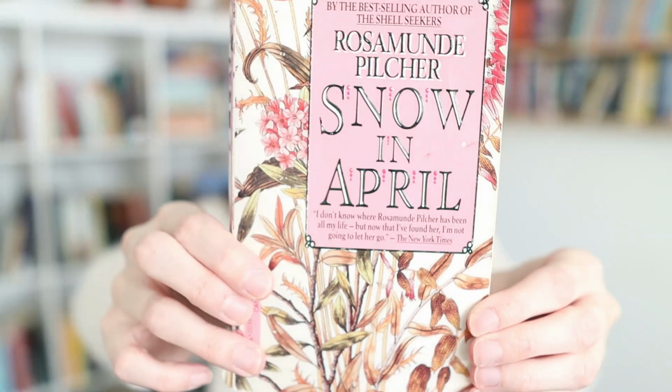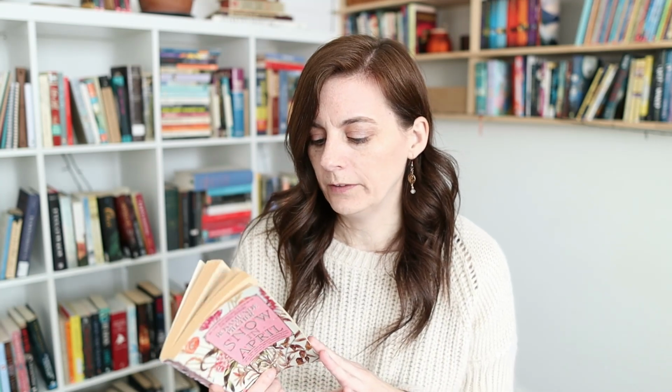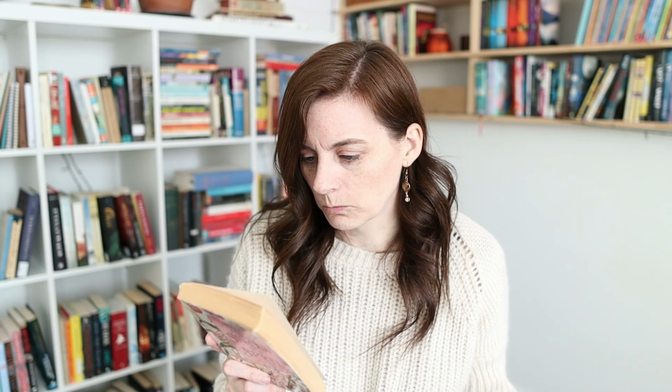I love the vintage flower look. And then I was kind of tempted to read it since we're in April. It's currently not snowing, but that's totally not unheard of. So if it snows this April, I might have to read it. Otherwise, it will go on my shelf for a future time. I think this is maybe a bit of a romance.